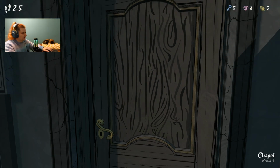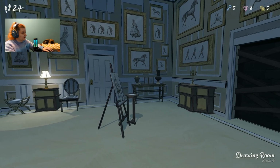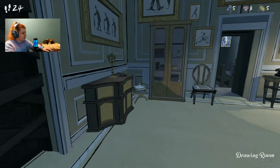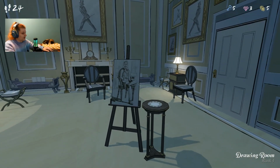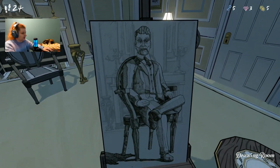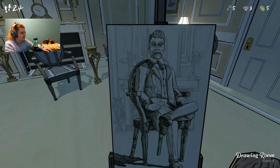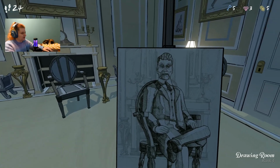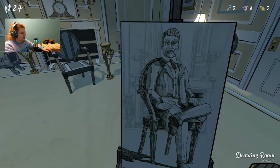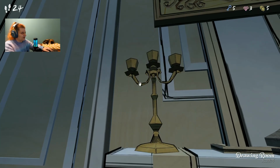Now, the drawing room. I did a lot of scrolling through a lot of footage when I was making the video about the art on the walls, which uncovers the secrets to unlocking the safes. But what I also noticed while doing that is this picture here. There's a very particular detail on it that seems to point to something. If you look around, you'll see that this candlestick here, one of the arms is bent down, and this picture is being drawn in this room, so it's that candlestick over there. So I'm hoping this actually leads to something, like a very classic secret passage.